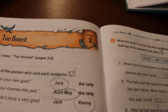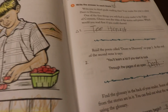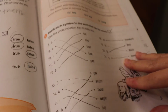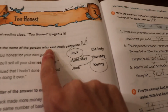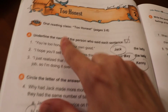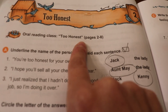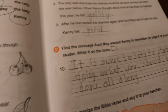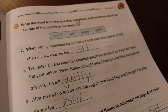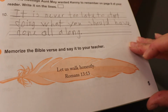So this is lesson 2. That was pretty quick. That was it for lesson 1 in his reader. Just read the story and then answer the questions. Lesson 2, underline the name of the person who said each sentence. So it has us go through on lesson 2 and reread the story Too Honest. Then he's going to answer these questions to make sure that he actually paid attention when he read it. And then again, it's got him practicing his Bible verse.